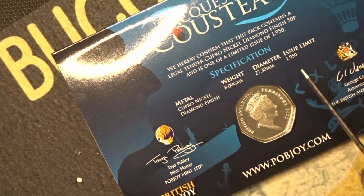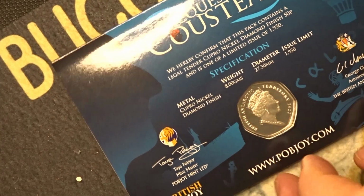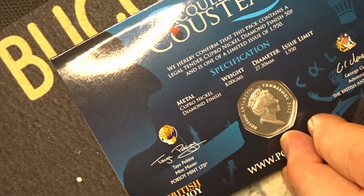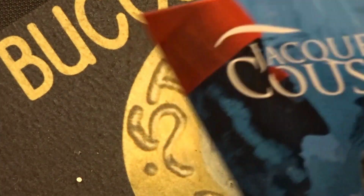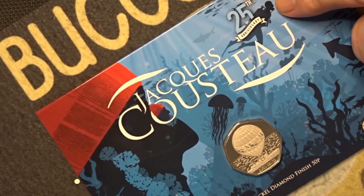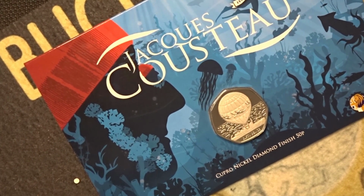Now that doesn't mean to say there's only 1,950 of this particular coin around, it means it's 1,950 in this particular packaging. Now I don't know whether this coin has been released as a coin that will be available in your change or released into circulation. However, you may have seen the name Jacques Cousteau, and we've also got 25 in this corner. The reason is that 25 years ago Jacques Cousteau passed on.